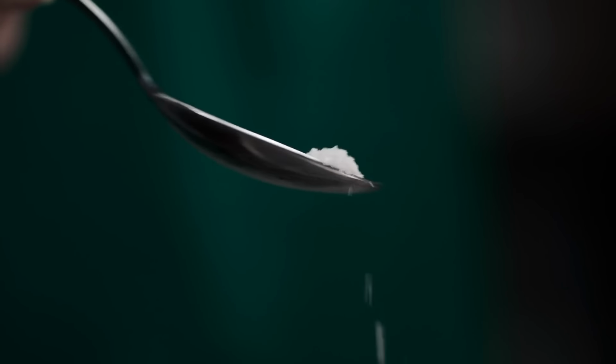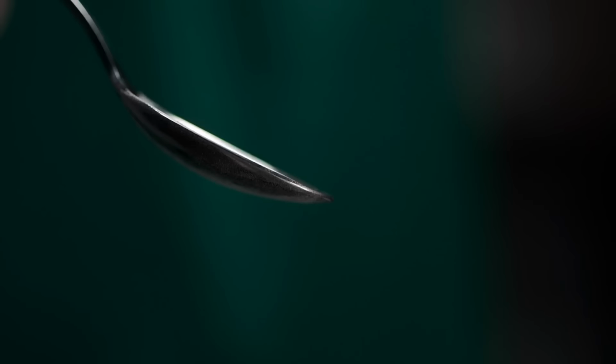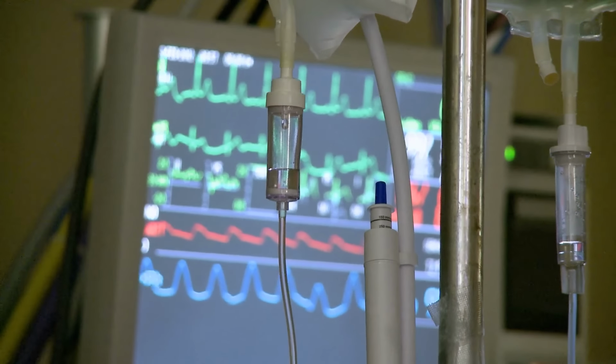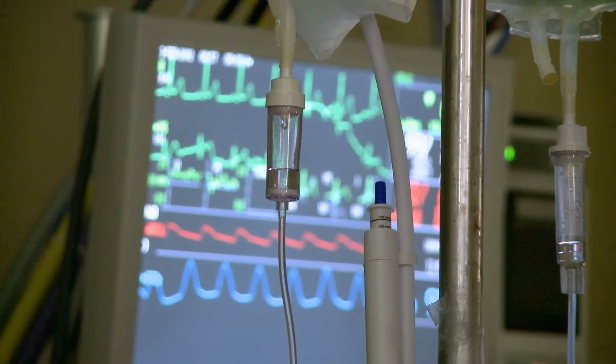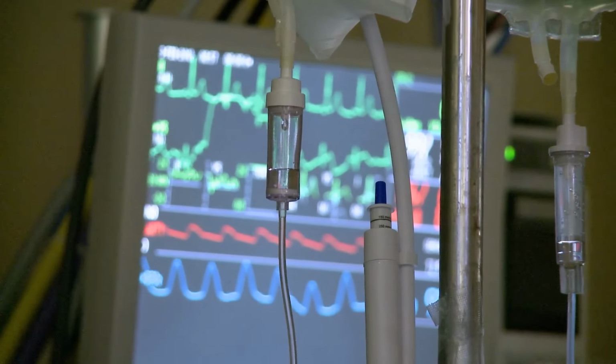While an overload of sodium in the short term can cause excessive thirst, bloating, and other uncomfortable symptoms, taking in too much consistently can put consumers at risk for high blood pressure, stroke, and heart disease.